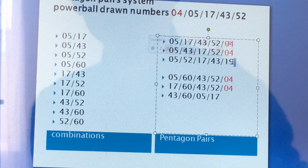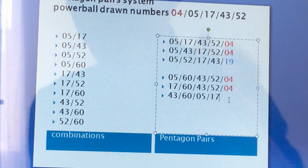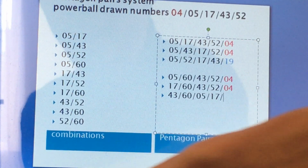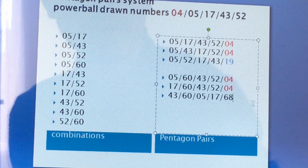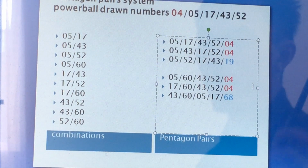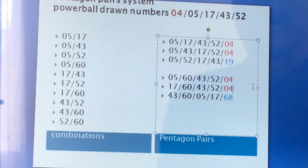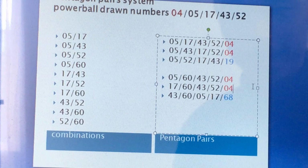So for the random numbers, I'm going to color them differently. I'm going to give it blue. Maybe 68. For the random numbers, I color them differently just because they're random. So there we have it. Your last number is not hard to find, because once you have the Pentagon pair incorporated into a quadruplet, you have 04, your code. You find the code correctly.